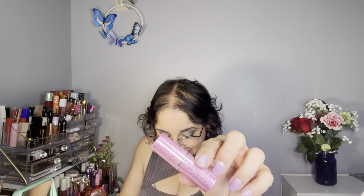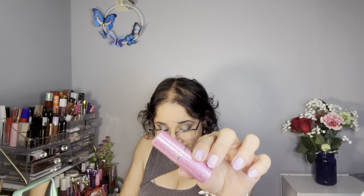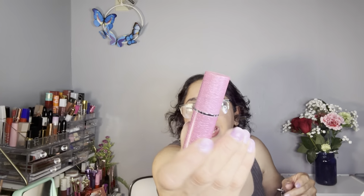Let's move on to our last item, that is well packed as well. It's the glitter lipstick by Ocalan Cosmetic. Let me open this because it's sealed as well. I don't know what happened. Things happen, guys. Okay. I like the packaging, all glitter. I like that.